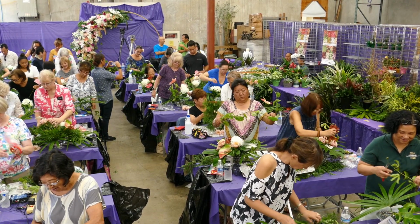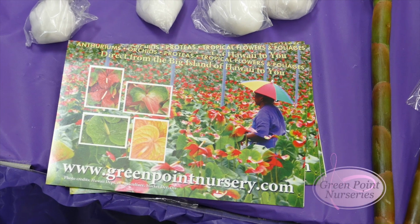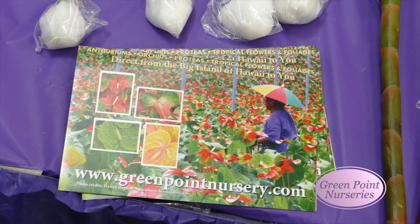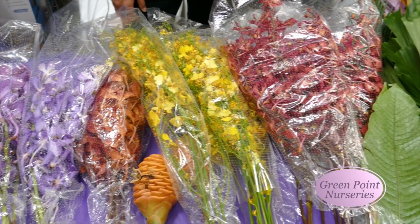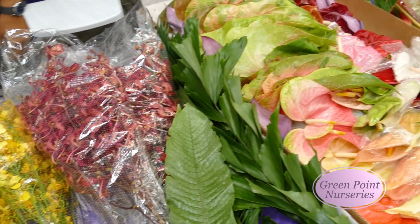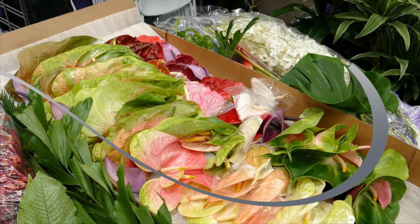At the workshop, local businesses showcased their products. Greenpoint Nurseries is a third-generation Anthurium family farm. We do our best to grow and export and be a one-stop shop for anything tropical, whether that be Anthuriums, orchids, tropical foliages, and flowers. Today we mainly brought a lot of the things that we flourish, or we have quite a lot of during the summertime. A lot of cut vandas, mokaras, and orchids. We tried to present a nice variety of anthuriums that we grow on our property, and a very little bit of foliage and tropical flowers.